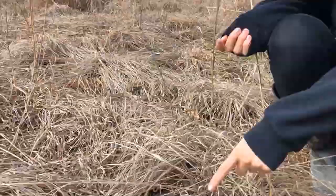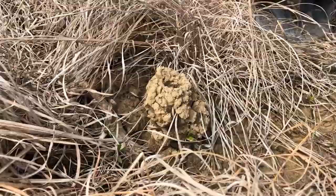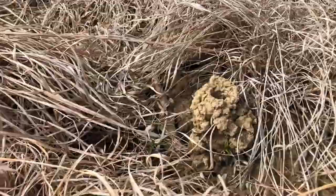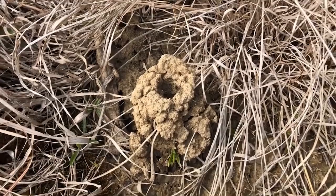I've just stumbled upon something that you might recognize if you've kept up with our neighborhood creature quiz series. Here we have a compacted chimney of mud. A creature who is aquatic and is a crustacean, so related to crabs and lobsters, would have built this. This is from a crayfish.